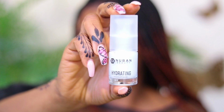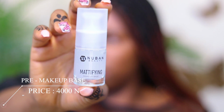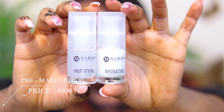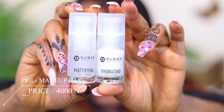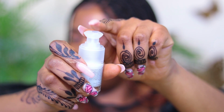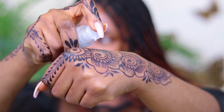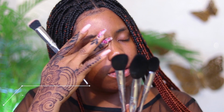Starting off, I'm going to be using the hydrating base. It's 15 mils. This is the mattifying one, and this is the hydrating one. You can see the mattifying one is a lot clearer than the hydrating one. This is what the nozzle looks like. I'm just going to put a few pumps out and apply this all over my face using my brush set from Nuban.